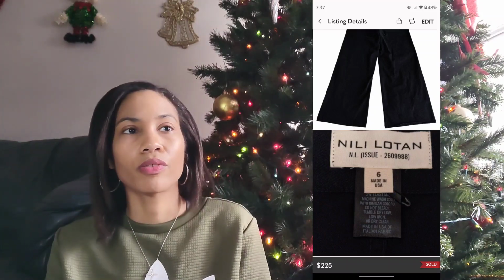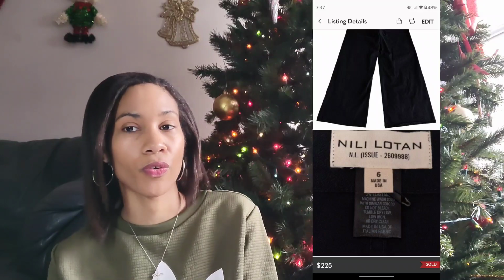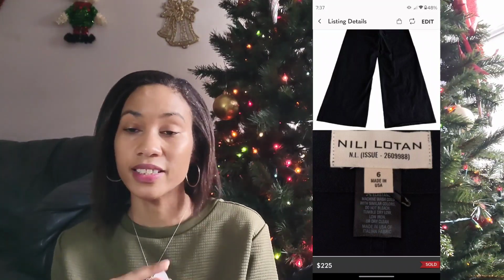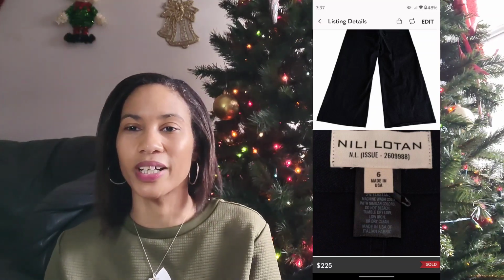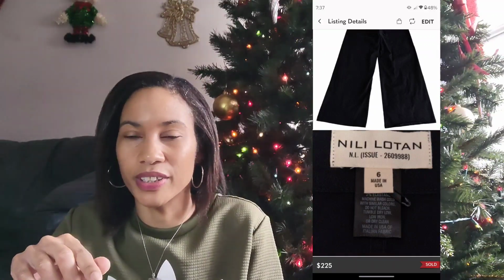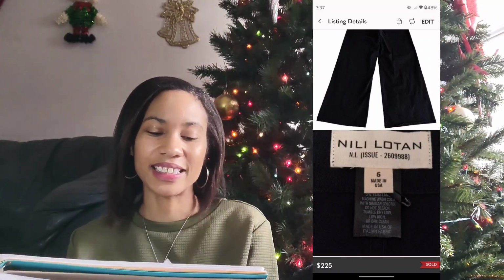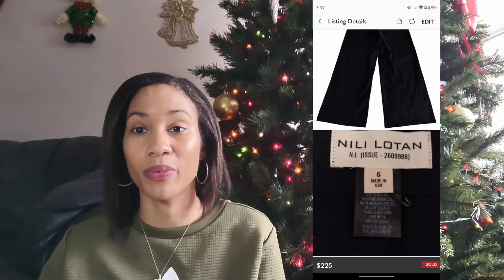But if you find Nilly Loughton for Target, that's a diffusion and it's more affordable and you may get money for it, but just not like this. Since I sold this, I've actually been finding Nilly Loughton for Target a little bit more, and I get excited, and then I pull it down, like the pants or the shirt or whatever, and I'll see the little Target symbol and I'm like, oh, you know, but it's all good. At least I can say that I have sold Nilly Loughton and it worked out great.